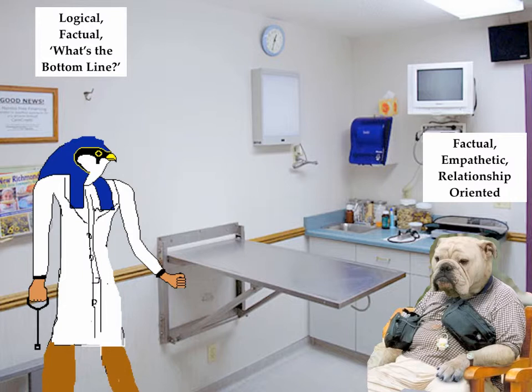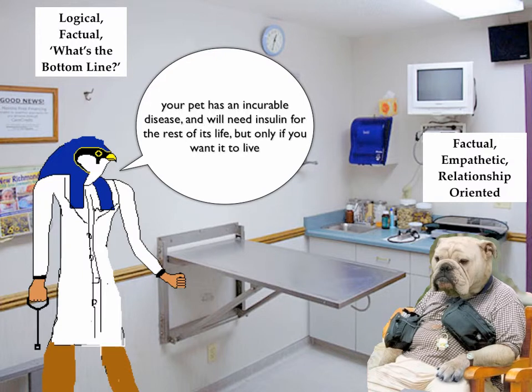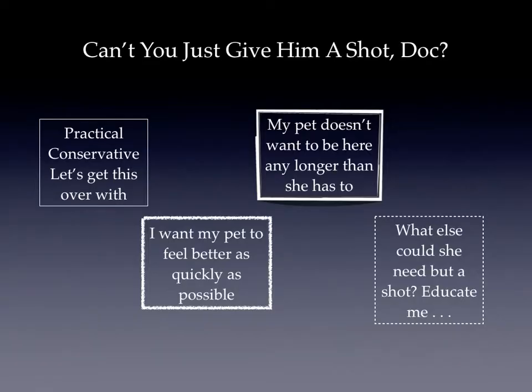When you tell him his dog has diabetes and it's going to need to receive insulin injections twice a day for the rest of its life, what he's going to hear you say is, your pet has an incurable disease and will need insulin for the rest of its life, but only if you want it to live. This is where we get into communication quicksand. This is where we get into trouble with clients. When that client asked, can't you just give him a shot, doc?